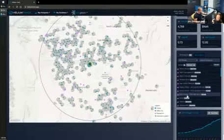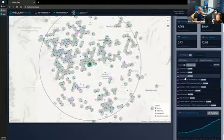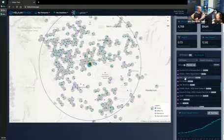And we can see I'm adding a ton of hotspots in my account. These are people you want to approach. These are real accessible addresses and locations.